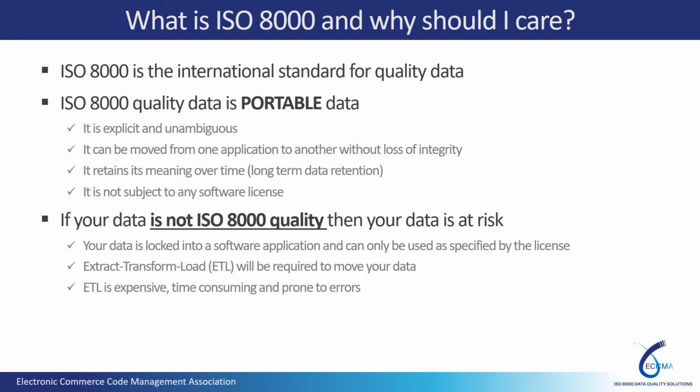The main thing about ISO 8000 is it's your guarantee that your data is portable. Now, if you haven't really thought about that, anytime you use a software application and that software application stores data, it's going to store data on your computer, on your server. It's going to store it somewhere, but it's going to store it in a format that that software understands. And then if you want to move it to another software application, it may not be as easy as you think. Now, remember what I said, master data is the core of your business, so it makes sense that you want to protect that asset.